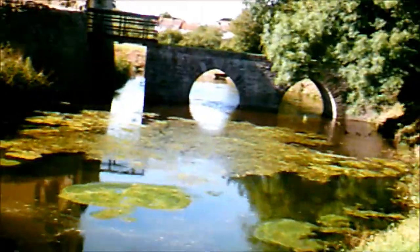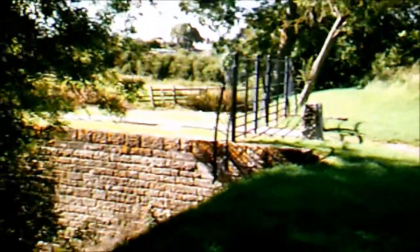I don't know if anyone lives in that house at all. But do we get in my bike, really? All the kids are home from schools now, you see. And I thought I'd better do a quick video of it. Bike's still there at the moment.